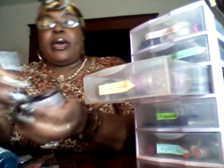I have little eyeshadow palettes, and like I said, I'm going to do a separate video showing you all my eyeshadow palettes, because I have big ones that didn't fit in here. So these are little eyeshadow palettes. These are loose powders that I keep in this drawer, along with my liquid eyeshadows that I love because they have several different colors. And then I have glitter or little single palette shadows, glitter. And then back here is more. So these are my little single palette shadows that I keep in here.